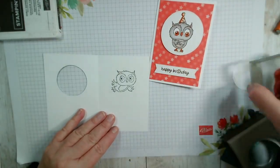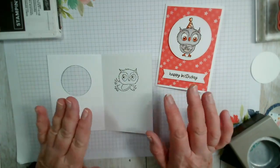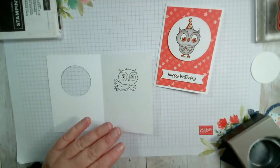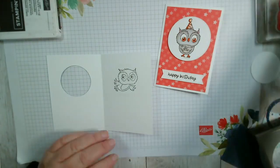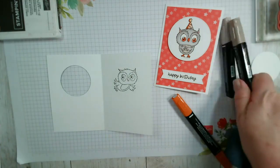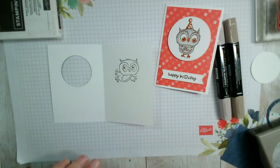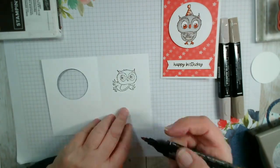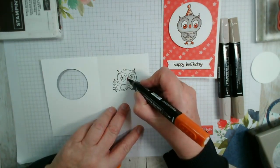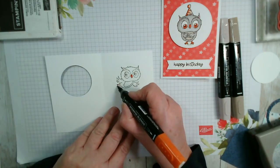So if you watched my live or the replay on Thursday, you'll see how I coloured in the different owls. I'm just going to use dark and light crumb cake. I've got a brand new dark crumb cake. I need to order some more, I think. I'm just going to use a little bit of orange for his beak, although the beaks are probably not orange at all. Some of them are sort of yellow, aren't they?